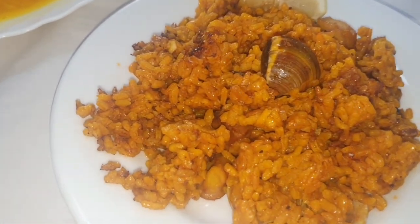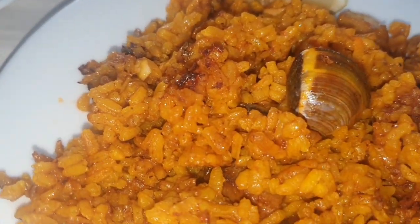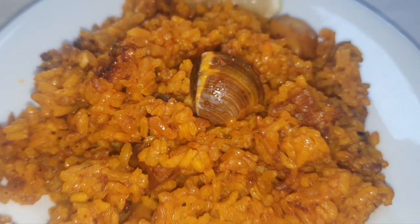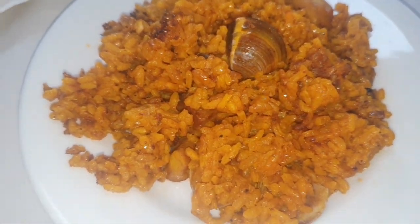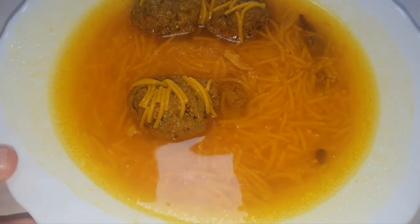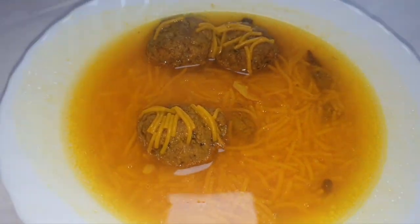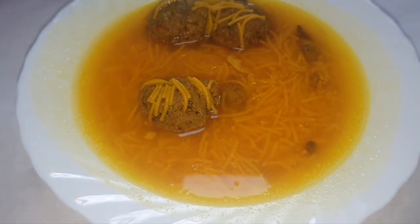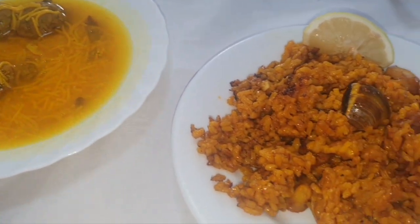Seafood paella. With all the best bits. The firm bits from the bottom, right there. That is banging. That's just a starter. And then this is chicken soup with meatballs. And we're waiting for some more bread to dip in it. Look, what an amazing couple of starters.